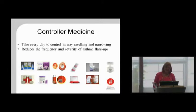Now let's turn our attention to the controller medicine. It works in a completely different way from the quick relief. It's used every day to control airway swelling and narrowing. It reduces the frequency and severity of an asthma flare-up.